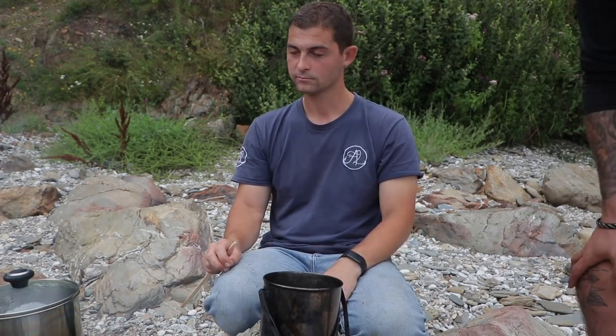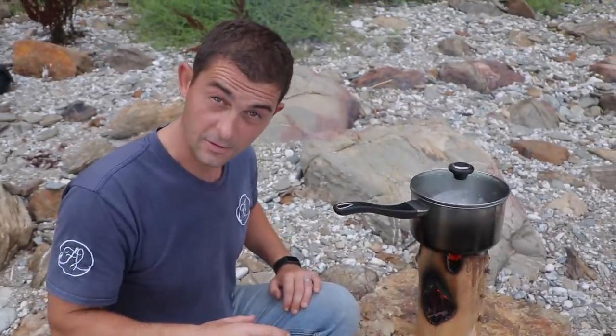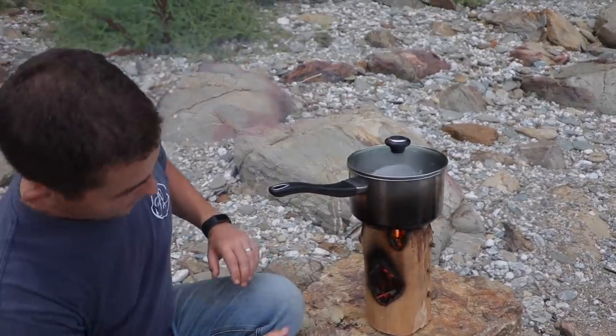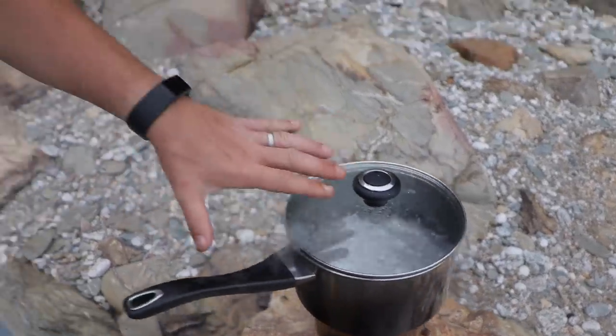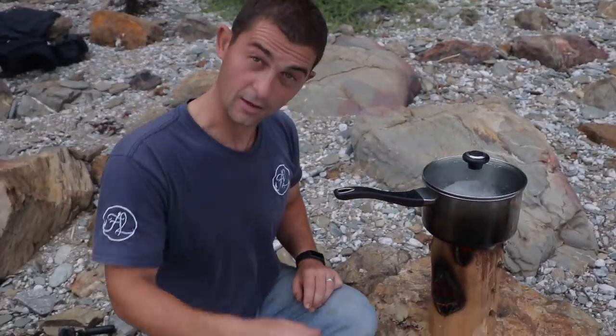Your catch. Catch and cook. Cooking a lobster this way is incredibly simple. You don't need to overcomplicate it at all. We've got our clean seawater. You can see it's at a full rolling boil, a fierce boil. Now all I'm going to do is take the lobster and put it into the pan.